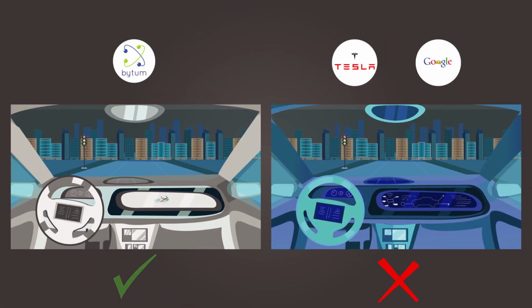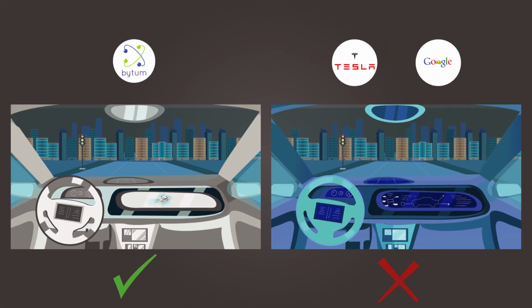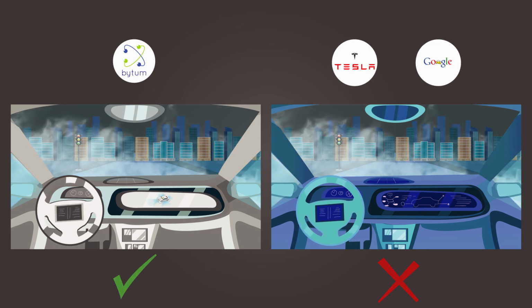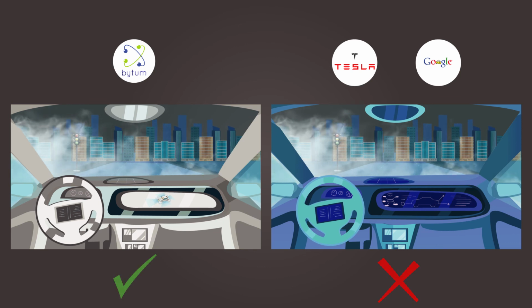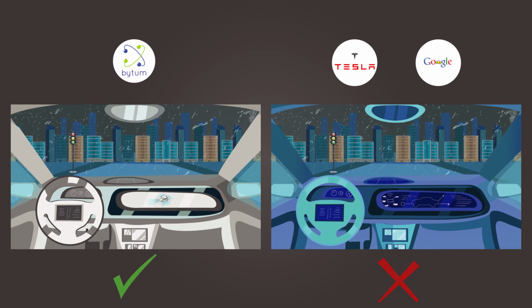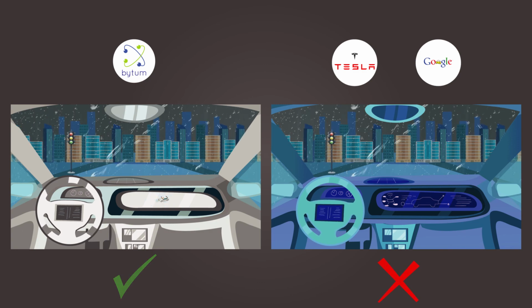This backwards process has handicapped Tesla and Google. A key example is they cannot exit off a highway in their current form and cannot even operate in heavy rain. As for Bytum, it can handle exiting off a highway even in the rain like a champ. The Bytum era of autonomy is coming.